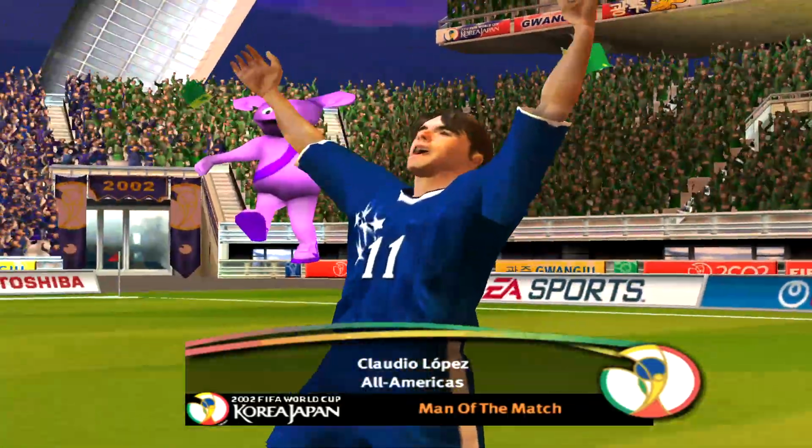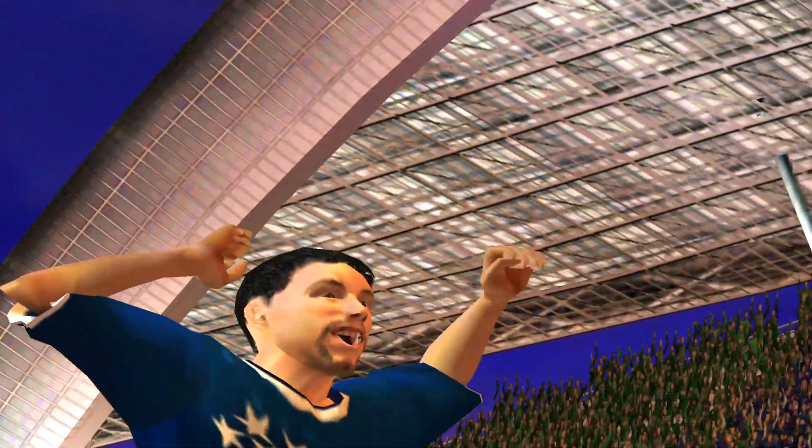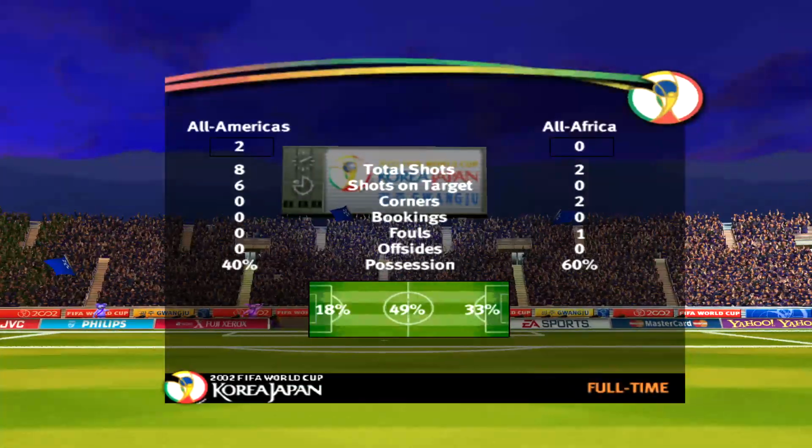There's the whistle and they've won here. The fans leaving the stadium with smiles on their faces after that performance. I'm going to tell you, this defence was so good, even I might have had problems scoring against them.